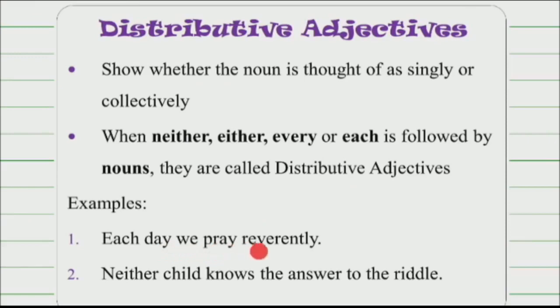Each day we pray reverently. Each is our pronoun, and then we have the word day being a noun. Therefore, this becomes a distributive adjective. Just as in number two, neither is our pronoun, and then you have child being a noun, so it becomes a distributive adjective. Neither child knows the answer to the riddle. So the rule is not changing. Be mindful of that.